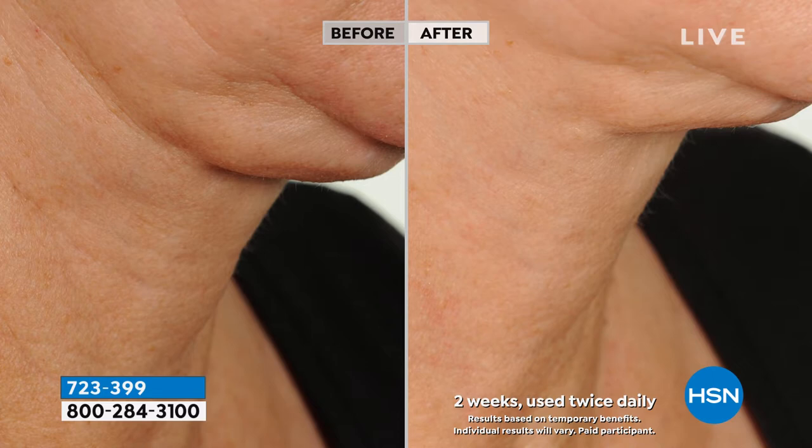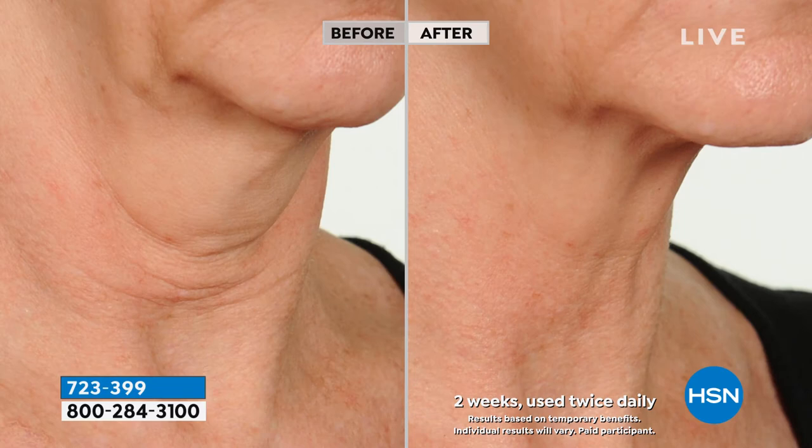We always say, have you met our legal department? Because look at this. I mean, look at how deep that chin is in the before. Look at the lines. And by the way, those are 2 weeks. So every one of these shots are either one application. The first ones we showed you, and we're gonna keep running back through them, were one application or 2 weeks.